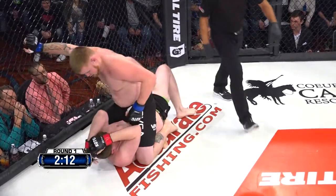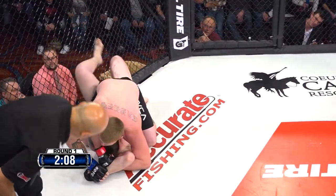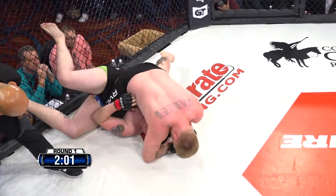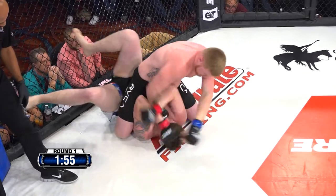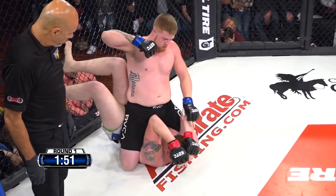Gadley just trying to look for control here in the top position. Trying to work that old school Kimura. Can he get it? Look at the key lock. Nice big right to soften him up a bit here. Now posturing up once again in the full mounted position here.